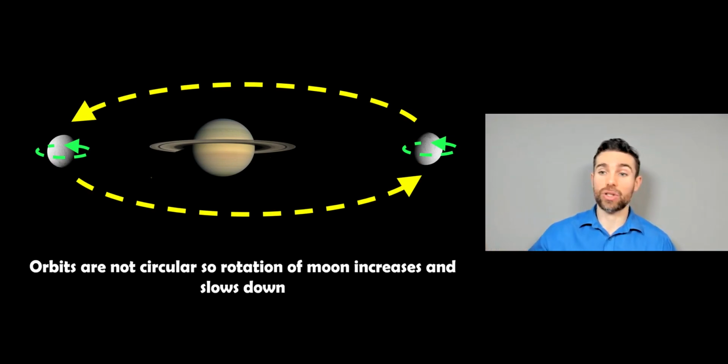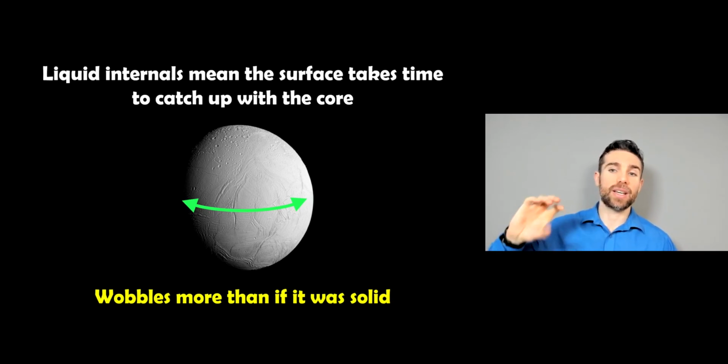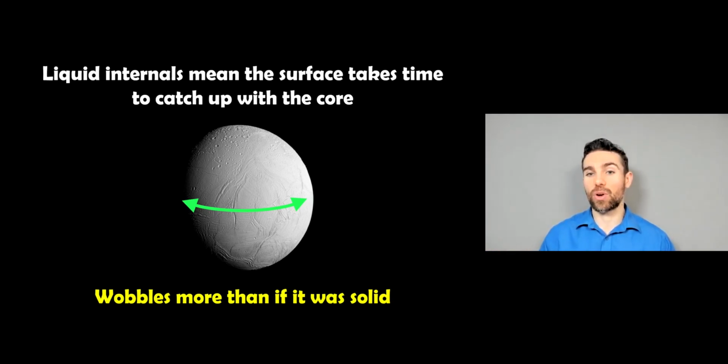So it's not a constant rotation due to its slightly elliptical orbit. Now, if you've got liquid internals, like a global liquid ocean, then the solid surface takes some time to catch back up with the core. So if it speeds up, slows down, there's kind of a lag there, and it causes a wobble in its rotation. Now, if it was purely solid, that wobble would be less significant.